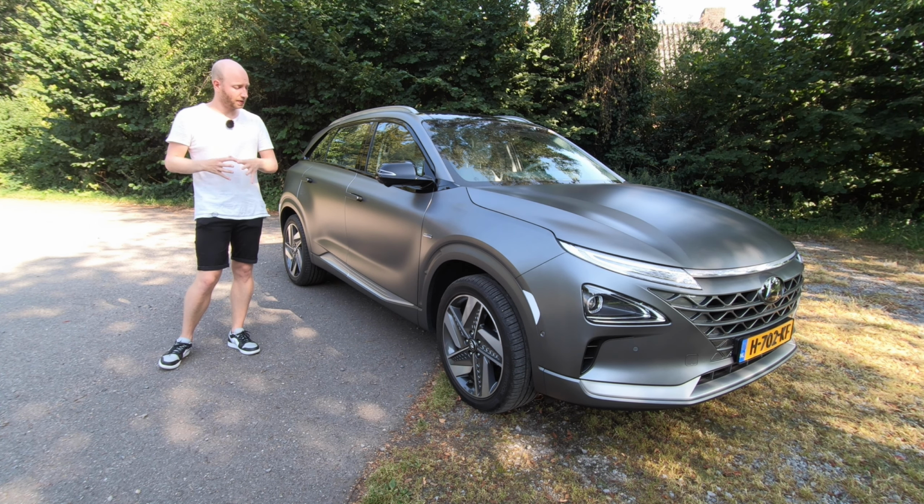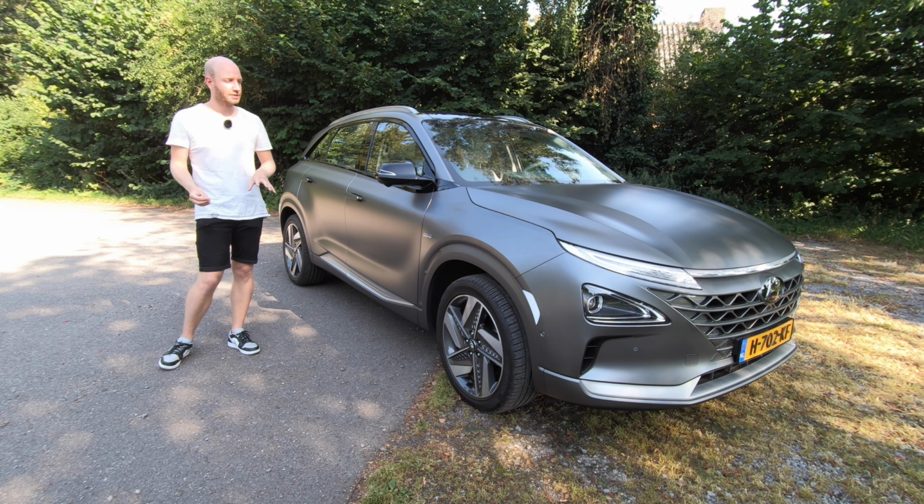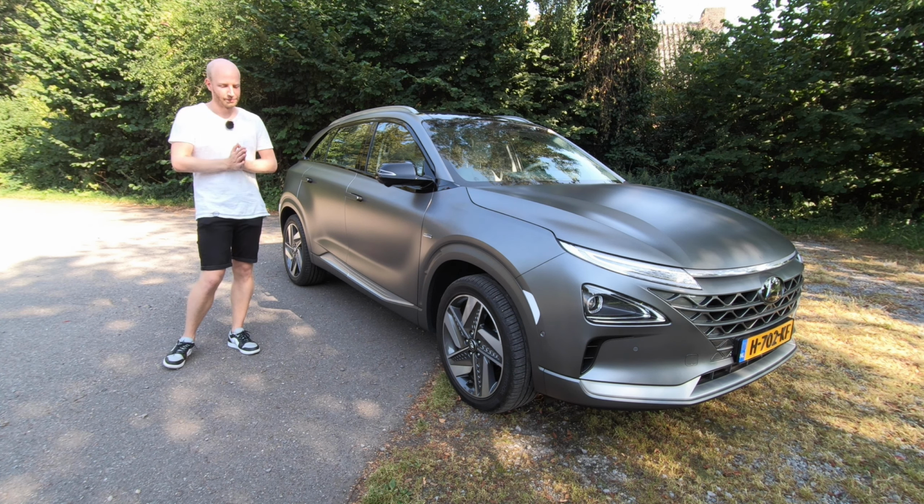Then also people say, yeah, but creating a battery pack also needs a lot of electricity and is not the most environmentally friendly process either. I agree, it is not, and it should be better. But this car also has a battery pack, so it still needs that process. And I think creating a fuel cell also needs some rare materials, so it's also not the most environmentally friendly thing at the moment. So there are a lot of cons and pros to hydrogen or to battery electric cars.